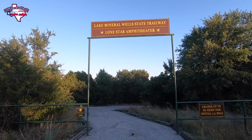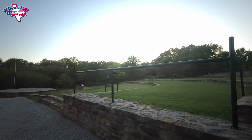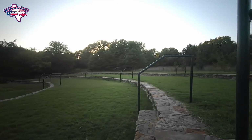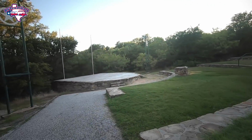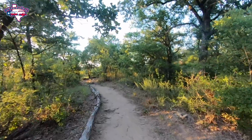Okay, no conversation about Lake Mineral Wells would be complete without a talk about hiking. First we're going to show you the amphitheater within the park. How cool is this? Never seen one in a state park this big. It was unbelievable, really neat. They didn't have anything going on for it while we were there, but cool nonetheless. There are almost 13 miles of hiking within the park.